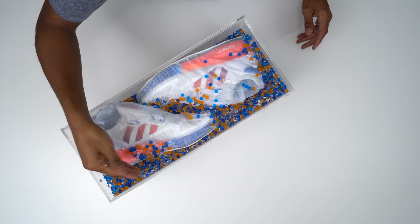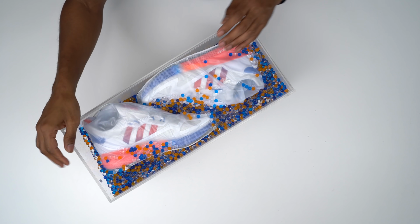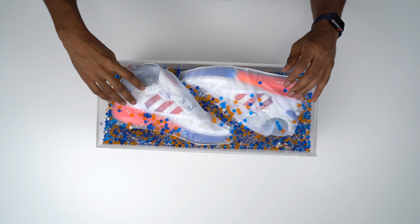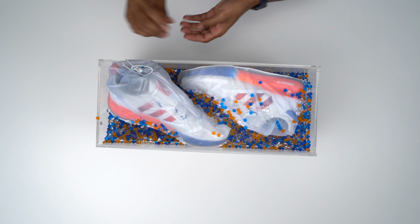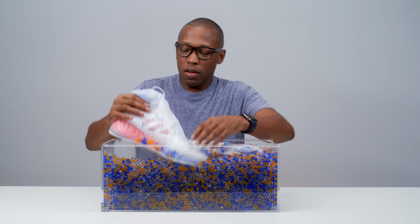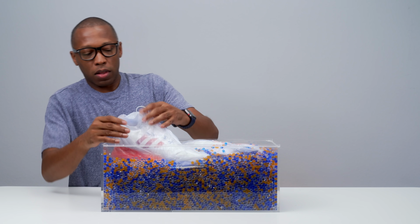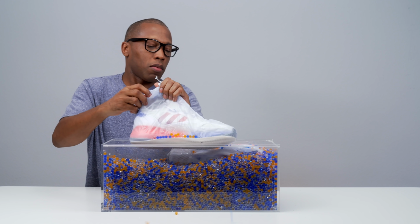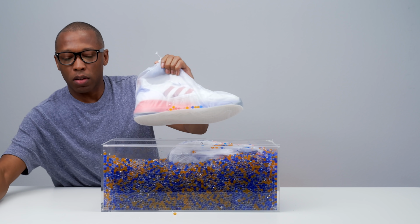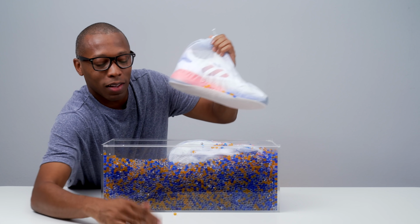Oh, these are, oh, it's liquid. Well, that would explain why they have the shoes inside of this. Oh, these things are falling out. I don't want these to get all over the floor. Oh man, hold on. Sorry, guys. Get this stuff. I don't want these little beads to get all over the floor, falling all over the place.